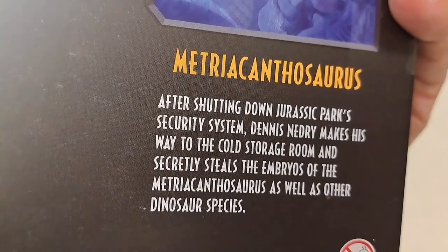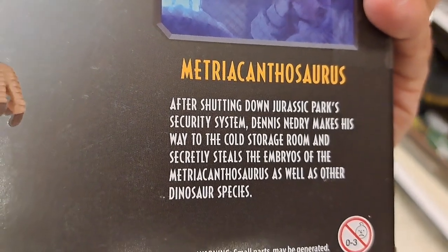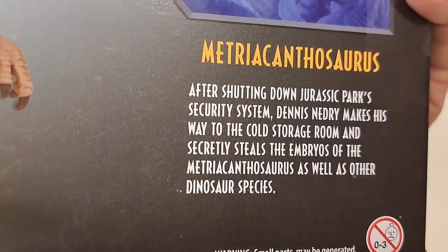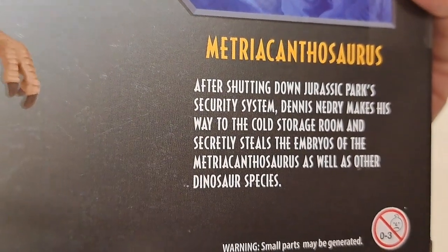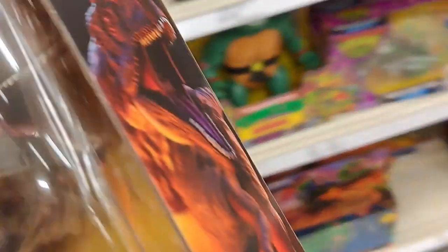After shutting down Jurassic Park security system, Dennis Nedry makes his way to the cold storage room and secretly steals the embryos of the Metriacanthosaurus, as well as other dinosaur species.